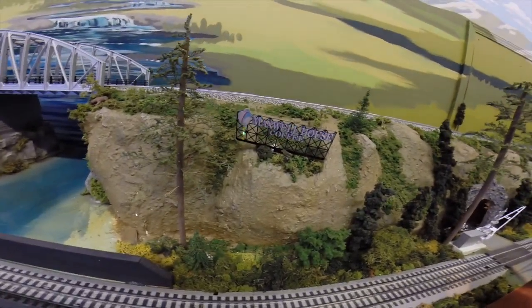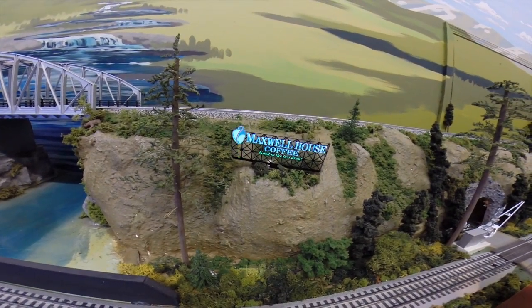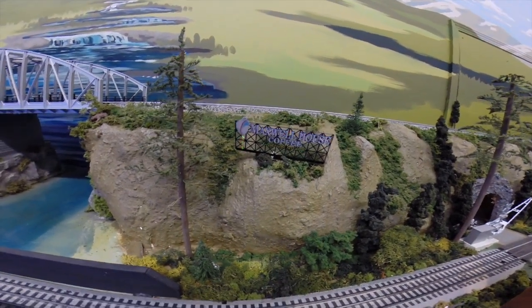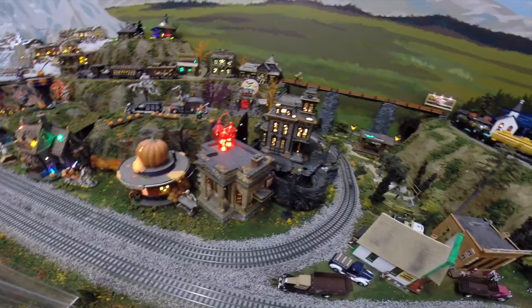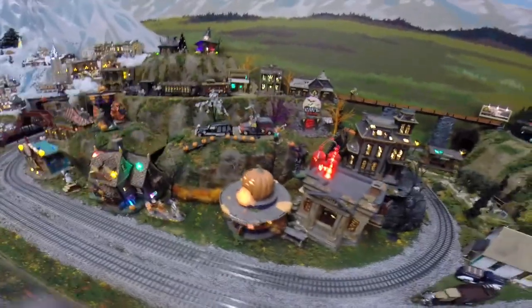Got some animated signs. Yeah, those are Miller Engineering. And then they've got a lot of Department 56, of course. Which, let me tell you guys who have wives, if you want a way to get your wife to be okay with the trains, get some Department 56, because wives love Department 56.